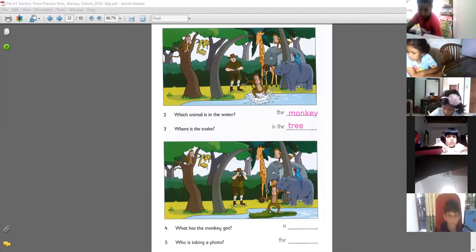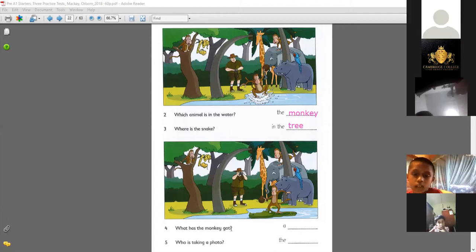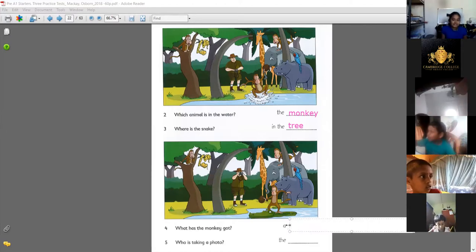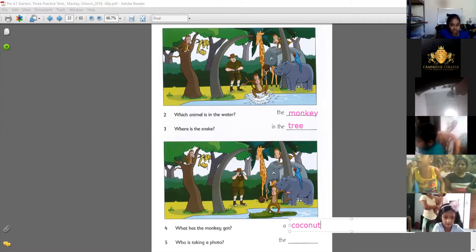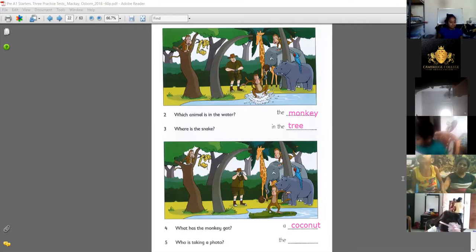Next, read the fourth question. Everybody read the fourth question. What has the monkey got? Yes, is that a ball? What has the monkey got? A coconut. Yes, it's a coconut. How can you spell the word coconut? C-O-C-O-N-U-T. Good. Coconut.